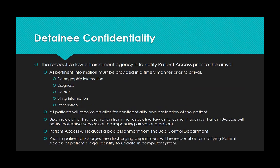Detainee confidentiality policy. The respective law enforcement agency is to notify patient access prior to the arrival of the detainee. All pertinent information must be provided in a timely manner before the detainee arrives. Pertinent information includes demographic information, diagnosis, the doctor who will attend to that patient, billing information, and any prescription medications that the detainee may be receiving. All patients will receive an alias or a false name for confidentiality and protection of the patient. Upon receipt of the reservation form, the respective law enforcement agency patient access will notify protective services, hospital security, of the impending arrival of the patient.